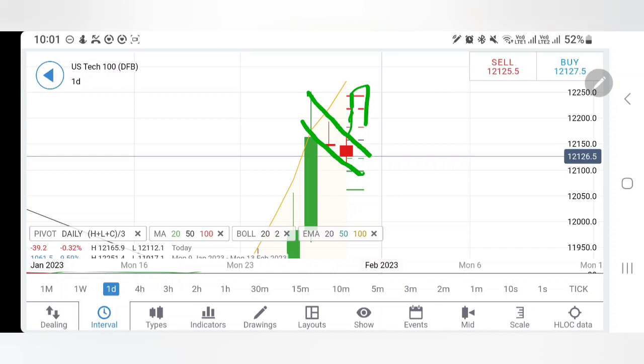Certainly staying long about 12,160 levels will give you at least 20-40 points, but the bullish confirmation is only if it breaks past 12,220, 12,250 levels. Beyond 12,250, stay long in Nasdaq 100, and we may see 12,400, 12,500 levels very, very soon here. So yes, stay long about 12,160.